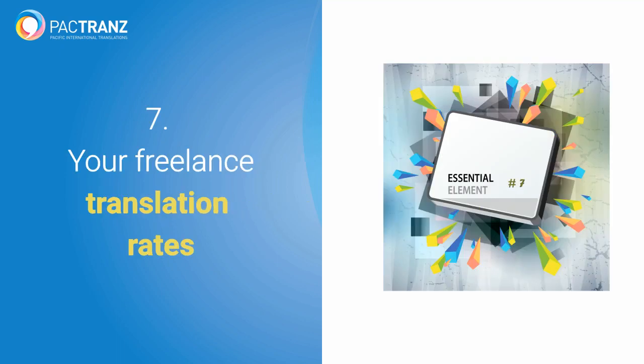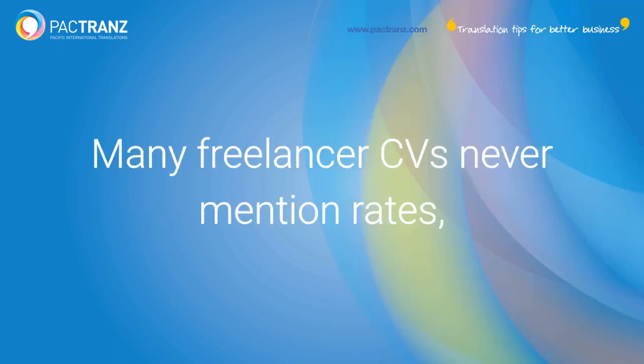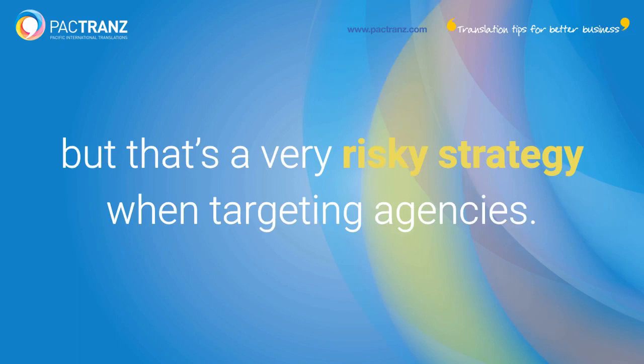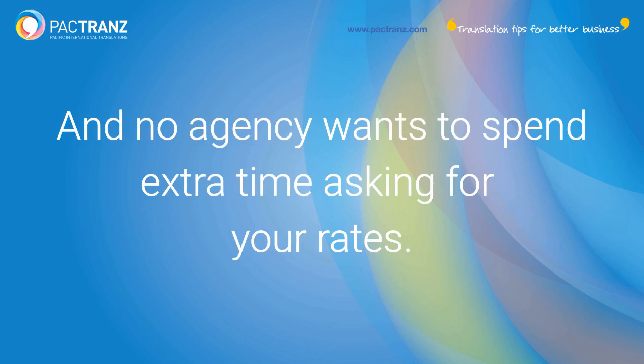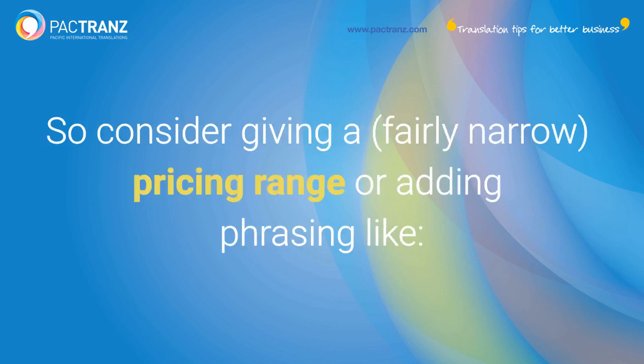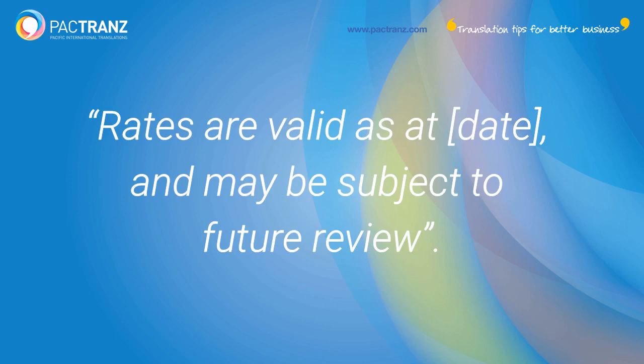7. Your translation rates. Many freelancer CVs never mention rates, but that's a very risky strategy when you're targeting agencies. That's because many agencies will simply delete any CV that doesn't state the translator's rates. And no agency wants to spend extra time asking you for your charges. So consider giving a fairly narrow pricing range or adding phrasing like, rates are valid as at such and such a date and may be subject to future review.